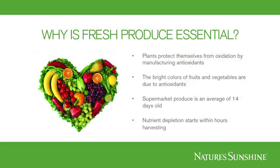So this, again, as I said, is a process of the plants, the bright colors of the fruits and vegetables protecting them. But even if you are eating these fresh fruits and vegetables, there is a problem that most of the fresh fruits and vegetables are not coming straight to our table from the farm. Here in the US where I live, the average piece of produce found in the supermarket is about 14 days old because it takes that long to get it from the farm into the grocery store shelf.